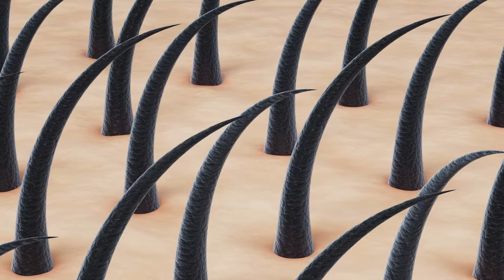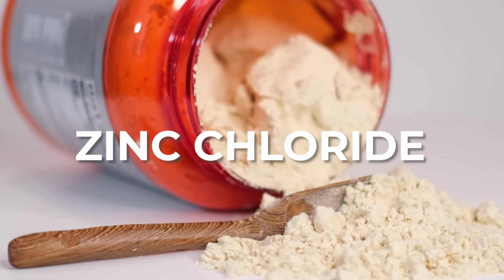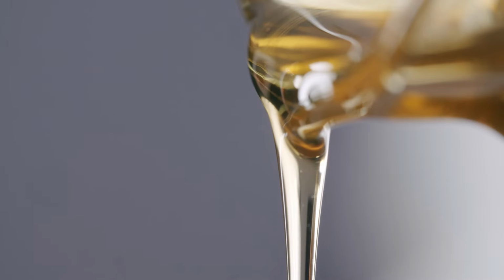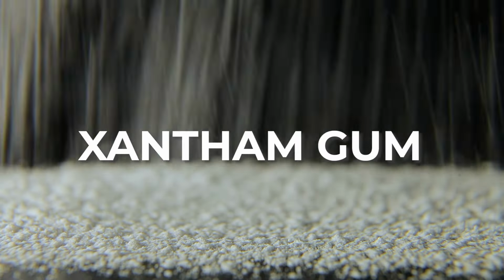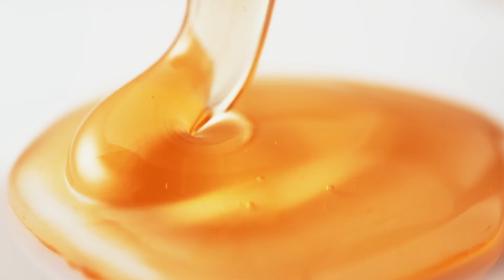Okay, so lots of peptides, and then we have panthenol. You've probably heard of that before. Again, it's in a ton of different shampoos and other things that are for stimulating hair. It just basically nourishes the hair follicle. And then there's some interesting ones like wood extract, leaf extract, zinc chloride. Hydroxyethyl cellulose is just kind of a vehicle, like an artificial tear type thing. It just makes things a little bit more viscous. Xanthan gum just makes things thicker. And then polysorbate, again, another gum type chemical.